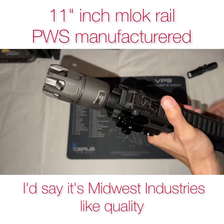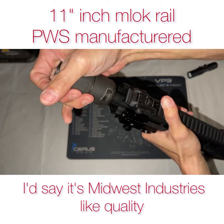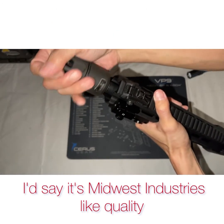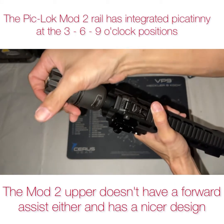The rail is an 11-inch M-LOK duty grade rail manufactured by Primary Weapon Systems themselves. It's a very high quality rail. And it isn't a Mod 2 with the pick lock system.